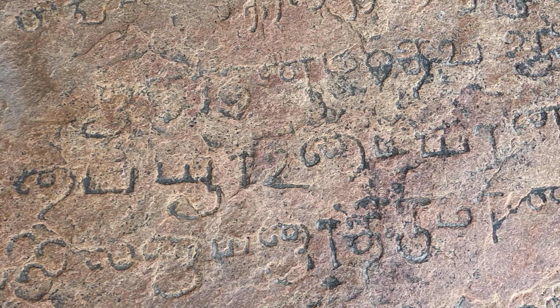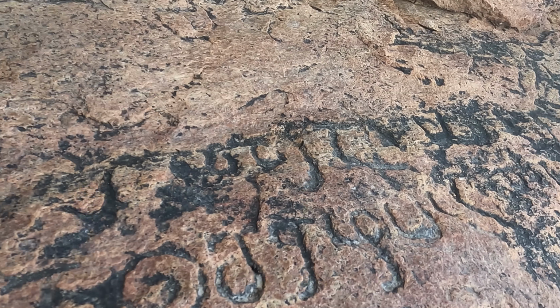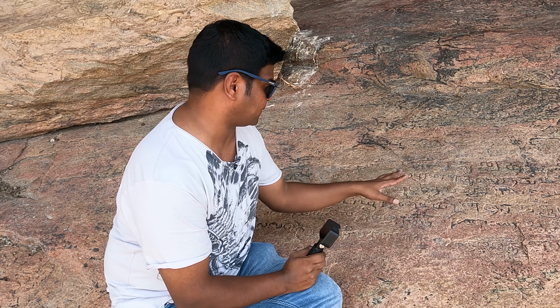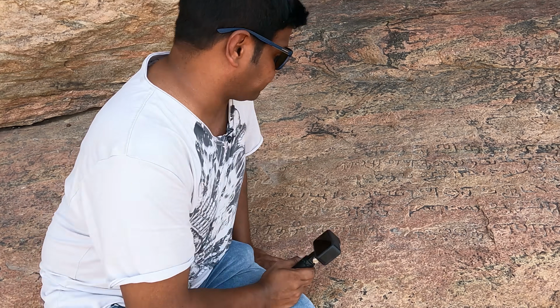Surprisingly, even though there is a lot of deterioration, right? You can see a lot of damage. Mostly I think it's natural damage, but we can still read this. Let's see what we can gather from these inscriptions. Let's see if I can still read these 1,000-year-old letters.